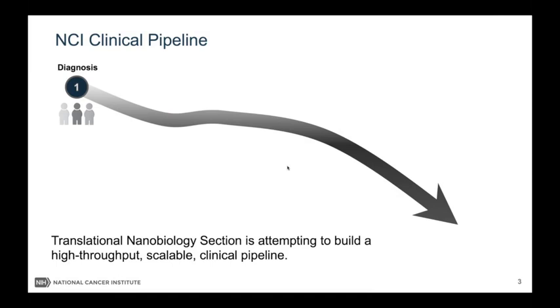So just to give you some background to our work, I'm currently in the translational nanobiology section led by Jennifer Jones at the National Cancer Institute. And what we're attempting to build is a high throughput scalable clinical pipeline. With the state of our field at the moment, this is obviously fraught with challenges, and we've had to account for these and deal with many aspects that we didn't really anticipate.